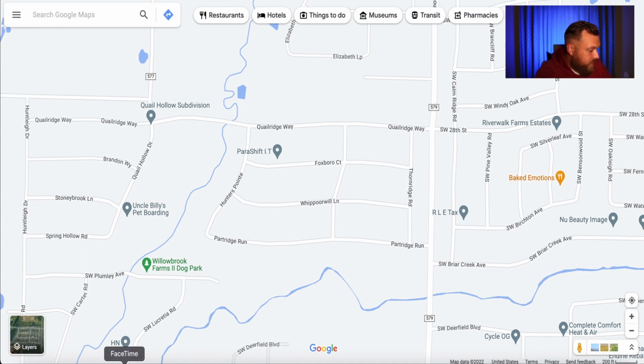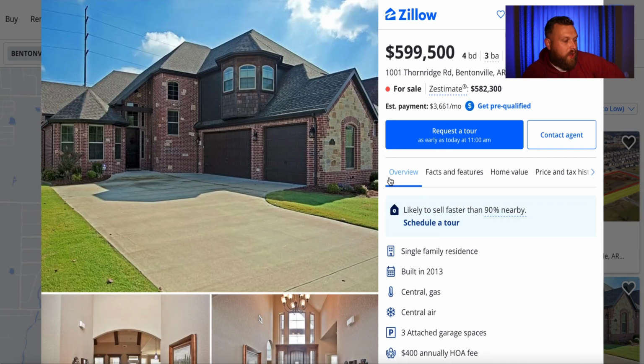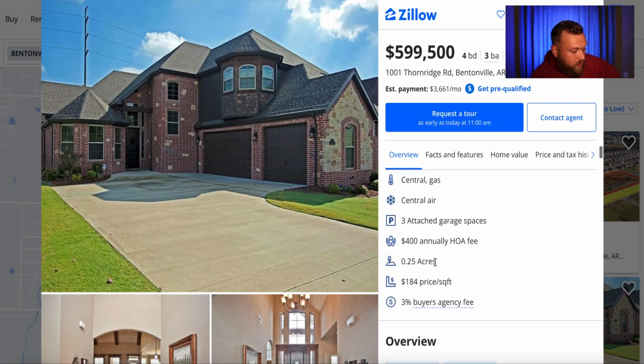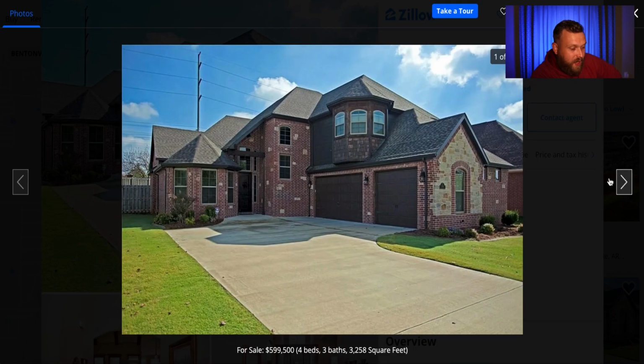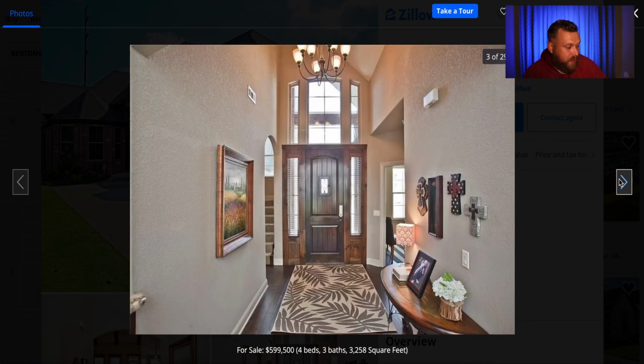We'll take you over here and show you this one other house. So this is another home, good size home, just under $600,000. It's a 4-bed, 3-bath, 3,258 square feet, built 2013, a little bit older, 3-car attached garage, quarter-acre lot, and only $184 a square foot. Like I said, I'm not trying to sell this house in particular, just trying to show you guys what you can expect to find around here.